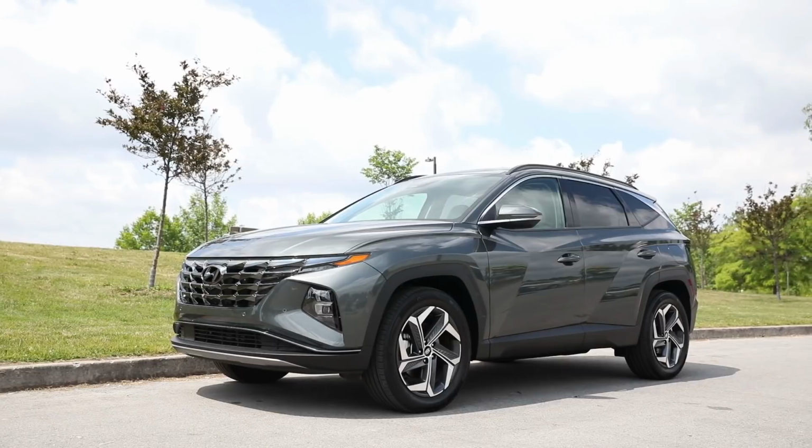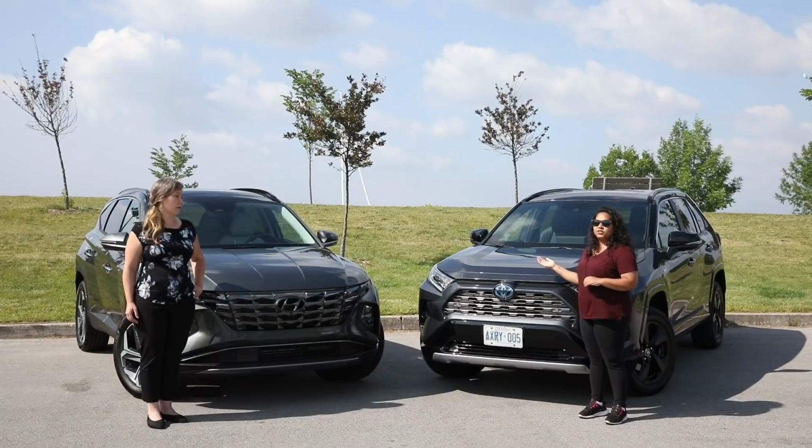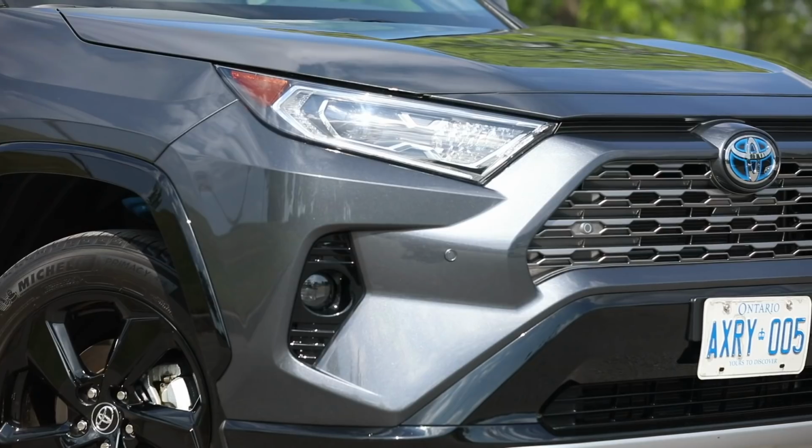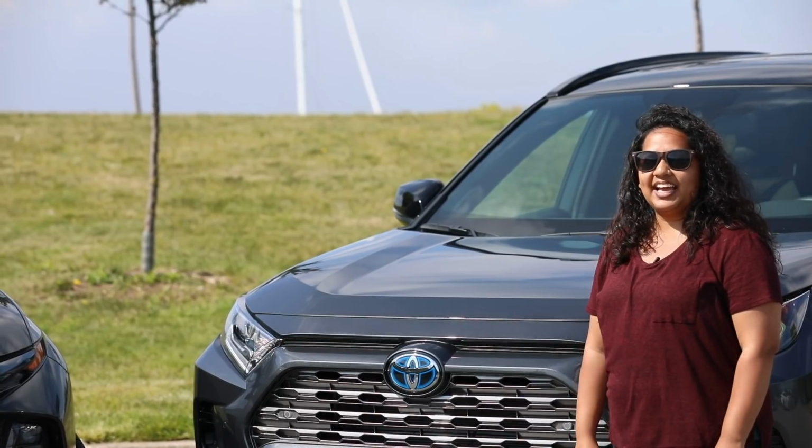I agree, Stephanie. The Tucson is the winner of these two, though it was a very close comparison. The entry-level RAV4 is also a great choice for budget-conscious families, but at the end of the day, it was the Tucson for me. For Driving.ca, I'm Renita Narain.